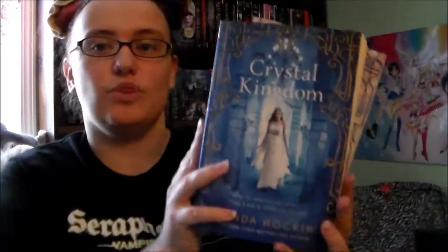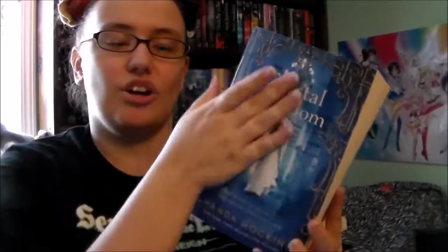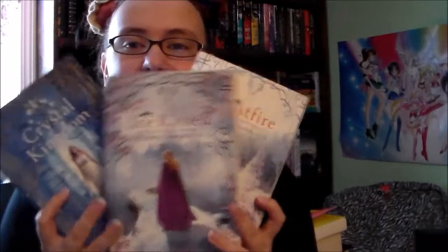And then we get to Crystal Kingdom, which has the reverse of the first two books. It has a dark background and then her in a very pretty white dress. I mean, if I had to choose between these three, I think Ice Kiss would be my favorite just because of the cherry blossom trees and the castle. But truthfully, I love all of these books and I can't decide.